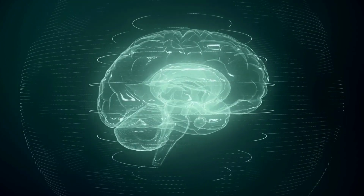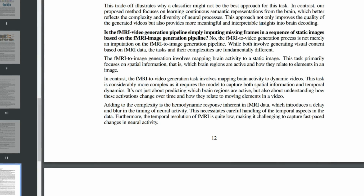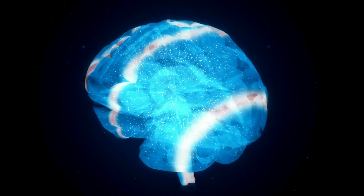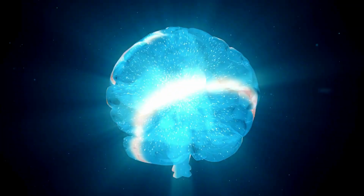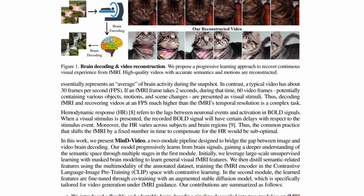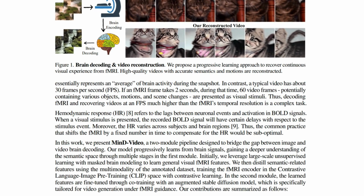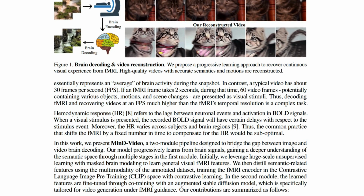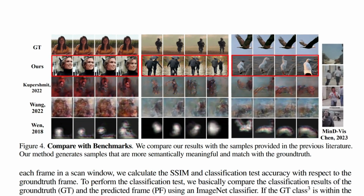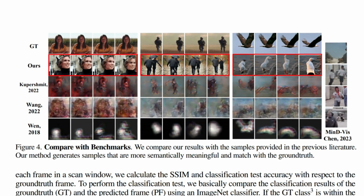Previous challenges existed. For example, there was usually a time delay between the brain response and the image reconstruction, so it was hard to do it in real time. It was also very hard to have consistency and generate a continuous video. So the authors used a new 2-module system that were trained separately and then fine-tuned together to generate a video. They were able to generate high-quality videos which outperformed previous methods. Results were also more semantically meaningful and accurate.